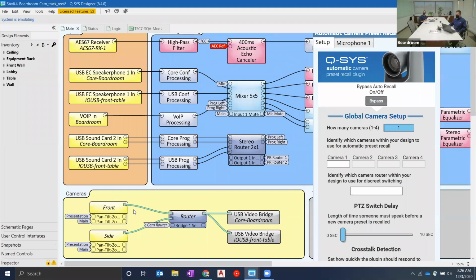So since we've named those, this room has 2 cameras. We'll choose how many cameras we want. And you'll notice that we ungray the actual cameras that you can use. So if I open this up, it'll tell me front or side. Well, I want my camera 1 to be my front, and I want my camera 2 to be my side. Right below that, it says identify which camera router is being used for discrete switching. So obviously, you've named your camera router just router. Yeah, I'm so generic. Fun, just router.